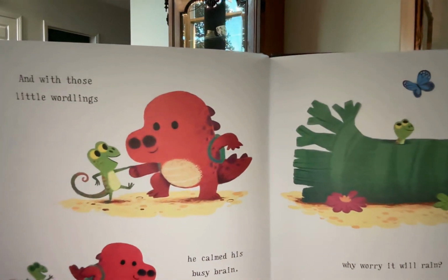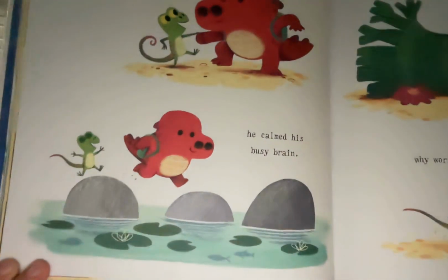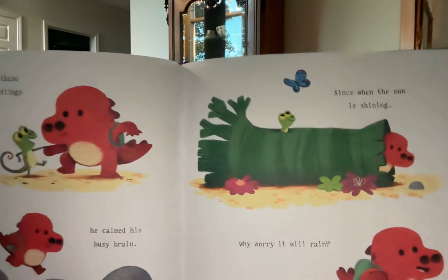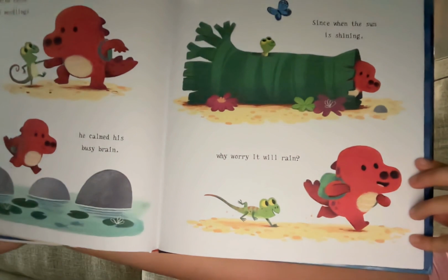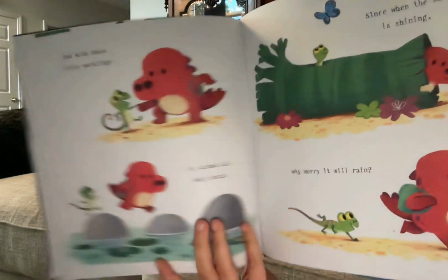There's the Worrysaurus and the lizard holding hands on their way. And then we see them jumping on rocks over water with some green lily pads in them. And then we see the Worrysaurus and the green lizard playing in a log. And then finally they're running towards their day because they're not worried about the storm anymore.